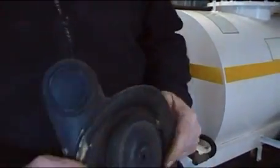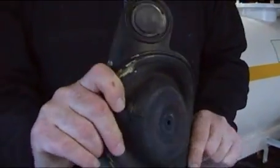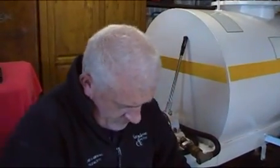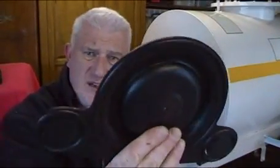With these things, you've got to have a good look to see where they are damaged, because on initial inspection there didn't appear to be anything wrong with them. So these diaphragms were useless. Had to source some parts, and got a couple of new ones from the manufacturers. They were pretty good. They turned up in a couple of days.